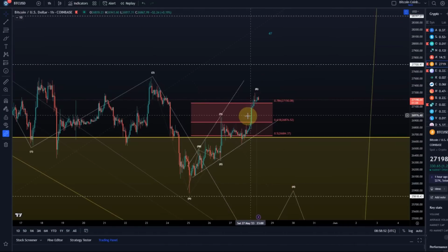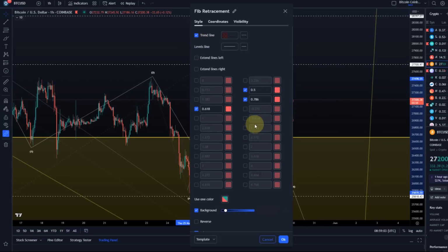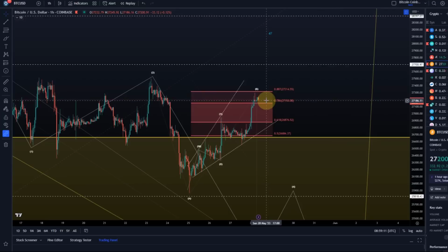and that never occurred. So that means price decided to push higher, it pushed higher, and we broke above the 78.6 Fib level. Now, we've reached the 88.7, I believe. So let's just take a look at that. Let's activate the 88.7 Fib level on the chart. Now, that is a level which is still relevant. We could still get rejected.